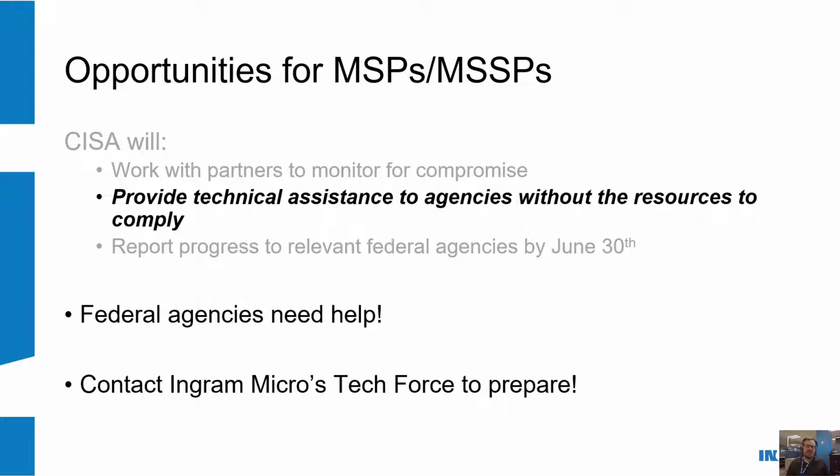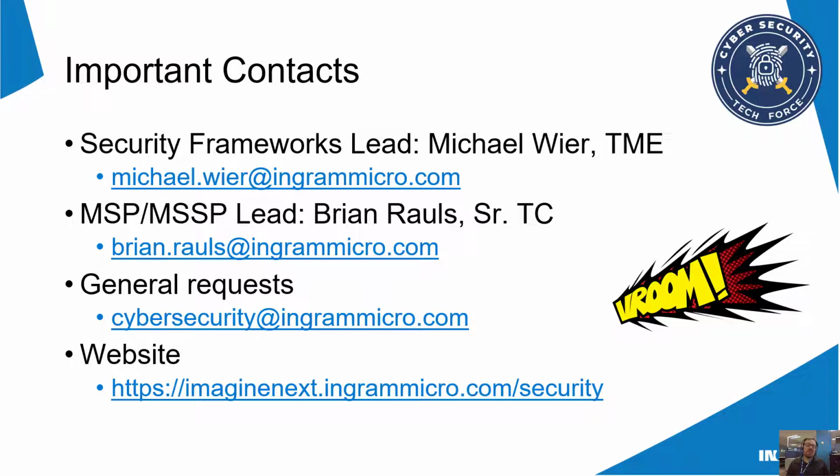And there's preparation that goes into being able to help a federal agency, certain auditing of your environment and the like. We have something at Ingram Micro called Tech Force, and there's people on that Tech Force line that can help you. They're thought leaders, they're smart people who try to get MSPs, MSSPs, value-added resellers, all that, to the point they need to be in their practice. So here's some important context if you're an MSP or MSSP and you want to get into the federal space.